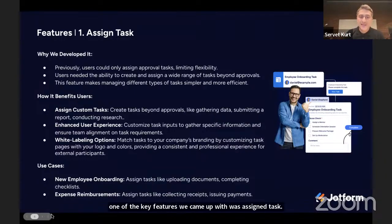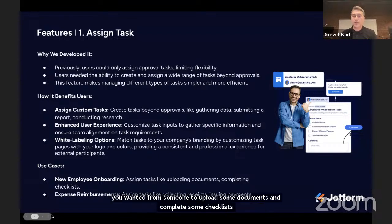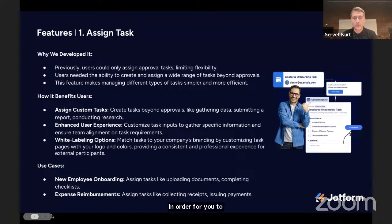Earlier, we only had the approval task, and it was limiting the flexibility of the platform. So you could only define an approval task. But if you needed other tasks, like if you wanted someone to upload some documents, complete some checklists, issue some payments, and such things, you needed more flexibility. In order for you to define custom tasks and assign them to users, we came up with the Assign Task element, and this is far beyond approvals. So you can customize it according to any need you have.